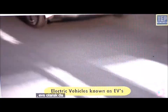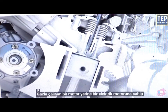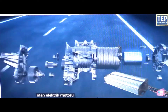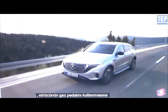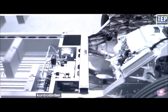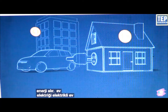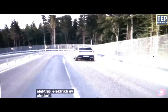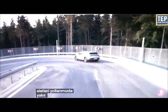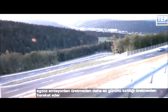Electric vehicles, also known as EVs, do not require IC engines to operate. They are powered by an electric motor instead of a gas-powered engine. The electric motor gets energy from a controller, which regulates the amount of power based on the driver's use of the accelerator pedal. The electric car uses energy stored in its rechargeable batteries, which are recharged by common household electricity. EVs move along our roadways without burning fuel or producing harmful exhaust emissions, while generating less noise pollution.